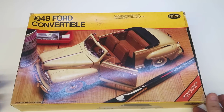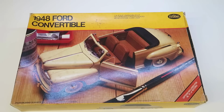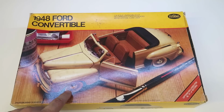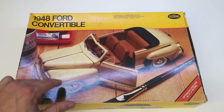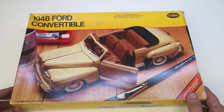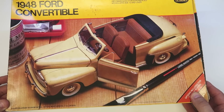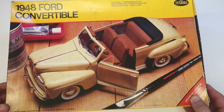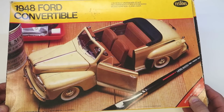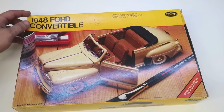But the reason I wanted this is that if you guys watched my junkyard video, junkyard parts, I showed you a car that my dad built when I was a kid, and it was this exact model here. Not this one, but the same box art and everything. This kit's from 1983. I just got this off eBay. Got it at a great price. It's brand new. It's unstarted. The box has got a little wear on it. That's fine.